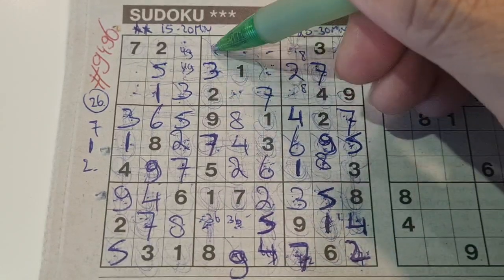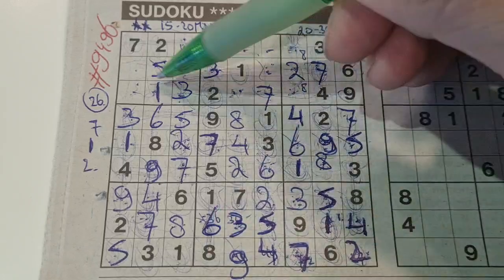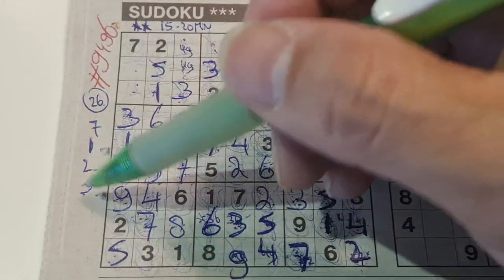3 and a 6. We have a 3 now in this column, no 3 there, 3 should be here, and the 6 goes there, and all the 3s are used. I can't see. Digit number 3, number 3, okay. Digit number 4, number 3.